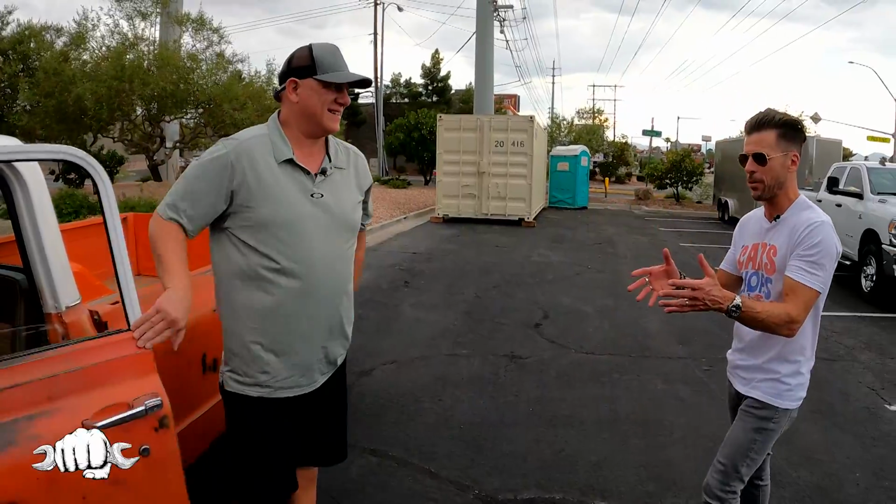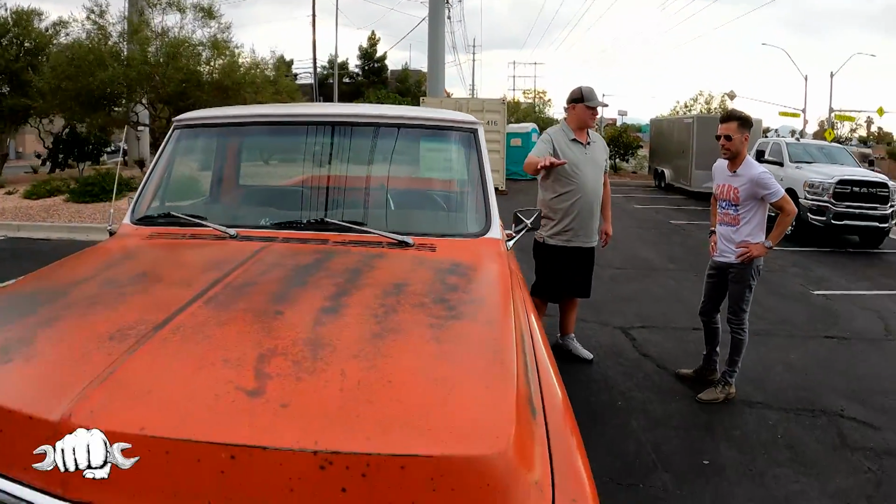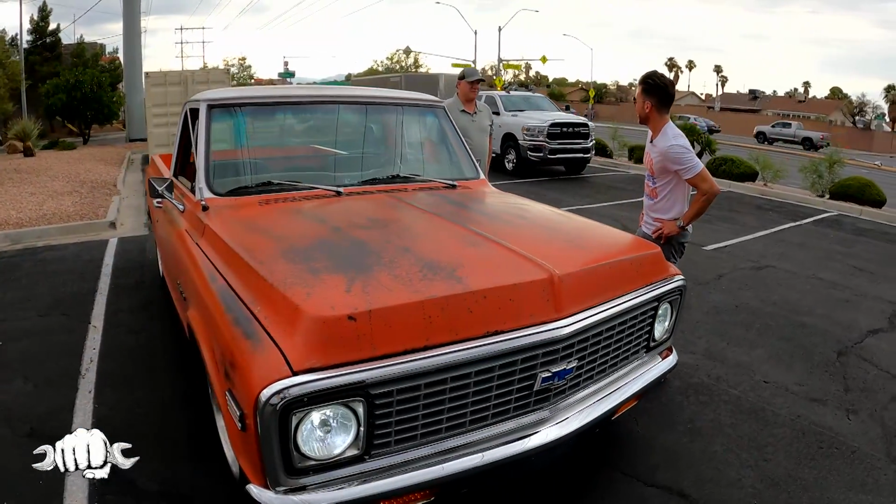So let's talk about it. Okay, when did you get it? So I got her about 2 years ago. She was picked up from a friend of mine in Montana. It was just a total farm truck. Everything was stock. The patina is natural patina. Just been rained on and dripped on for many, many years.